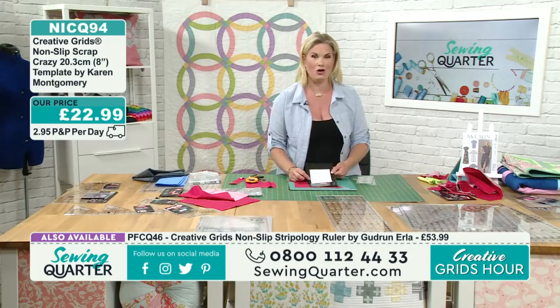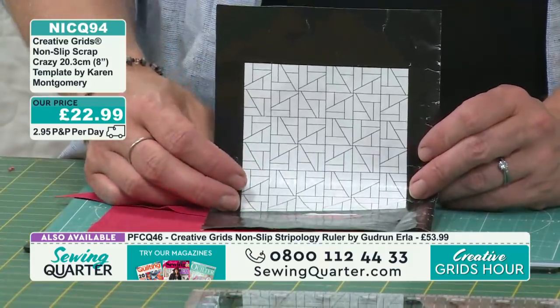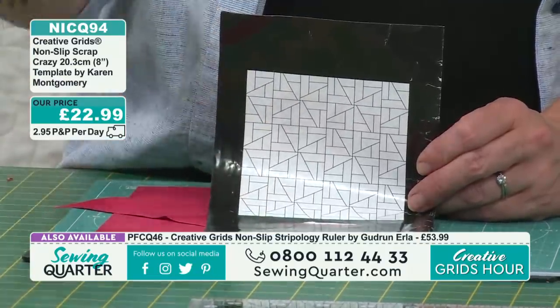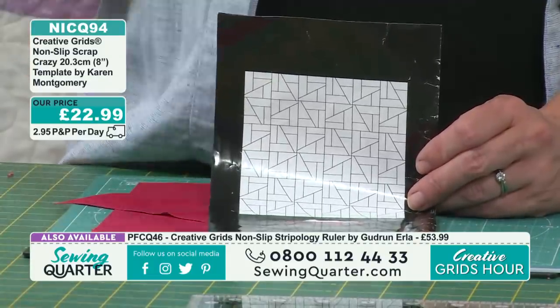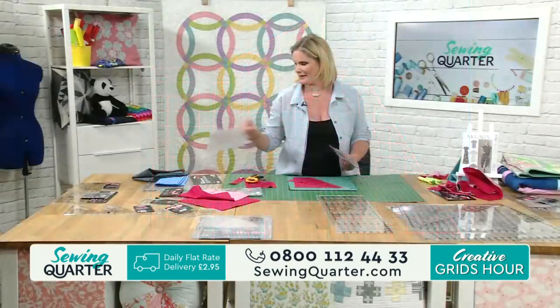And then on the back, this is really handy, and you get this on both of the Scrap Crazies, is that photocopy that, colour it in so that you get the effect, because there are lots of different ways. You could get sort of a pinwheel with this. There are lots of different ways in which you can highlight by using different colours here and there. This is $22.99. It's always been an incredibly popular one. And there they are, and that will give you an 8-inch finished square.